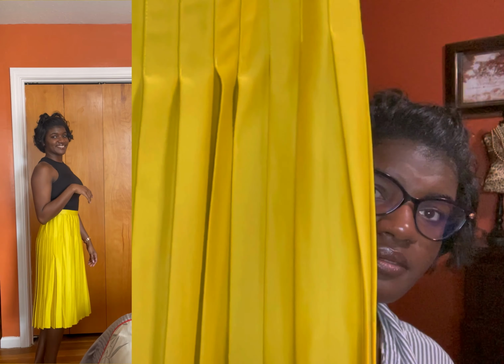It has a side zipper, and the pleated colorful skirt that I showed you before, it also has a zipper. There's no elastic in the waist, no stretch in either of these skirts, but they do have zippers. This one, the zipper's on the side. The other one, the zipper's in the back. But this is the skirt.